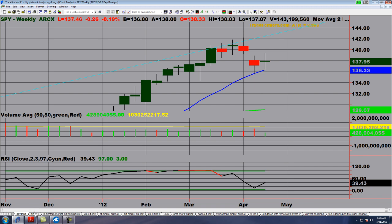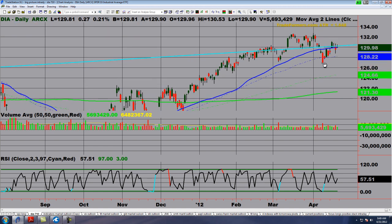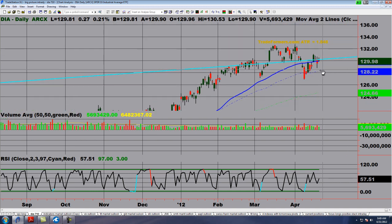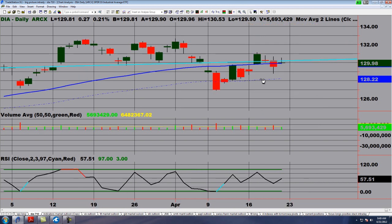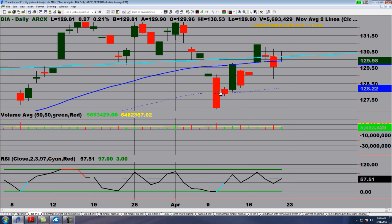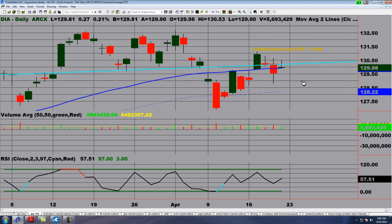Okay, let's take a look at the Dow, because a slightly different story there. We had a very, very sharp decline from the highs, recovered, and this is sort of a mirror image of what happened last week, except last week the market basically closed under the 50-day moving average, and then powered out, and we had a really big move in the bigger stocks, and then of course that was reversed.